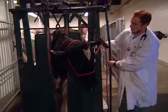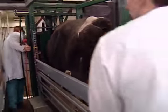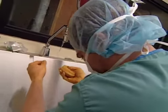Pam the dairy cow is on her way to surgery. One of her 4 stomachs is dangerously displaced. Vet student Evan Orchard grew up on a farm, but this is new territory for him. This one is hands-on. You're doing most of the work. It's kind of nice.